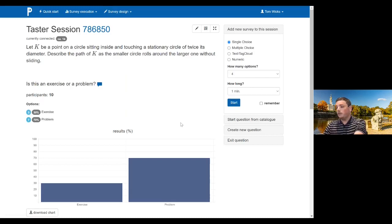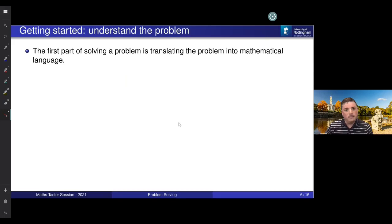So, right, let's talk about that a bit more then. The first part of solving a problem, I would say, is translating it into mathematical language. So that might be having to write down some equations. We drew a diagram for that last one. So if there hasn't been one provided, we ought to draw one, if there is an obvious diagram you can draw. Because in doing so, you can get a really good concrete understanding of the problem.